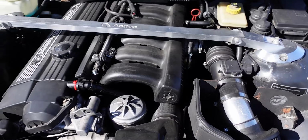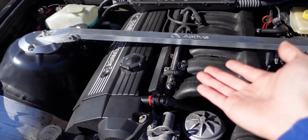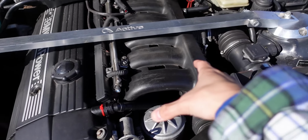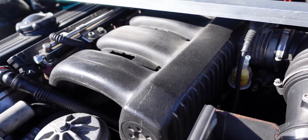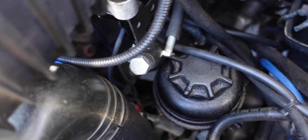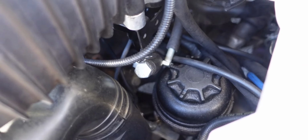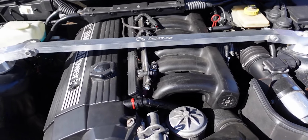So here's the engine bay. Anyone who's an E36 enthusiast will understand right from the get-go that this car has an M50 swap done to it, which is awesome. If I'm being completely honest, I don't think this swap with this manifold is as clean as it could possibly be. If I zoom in, I see a couple of nuts and bolts that have been plugged into the vacuum lines lazily. So that's something I'll probably address in another video.